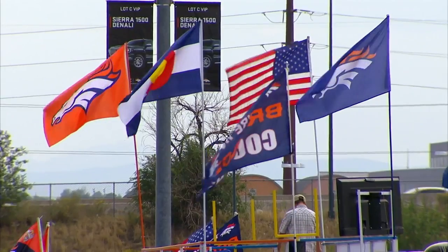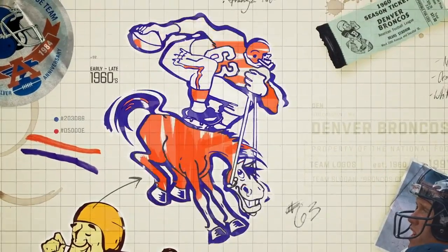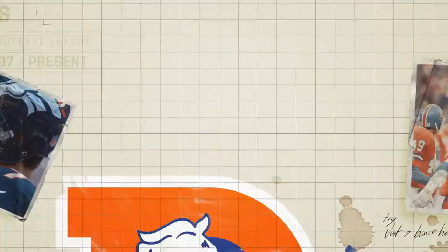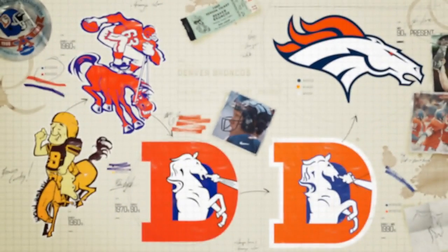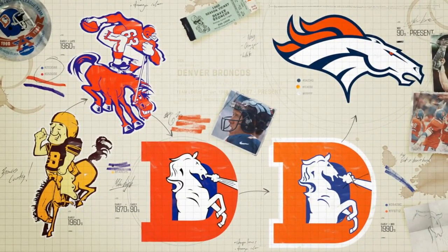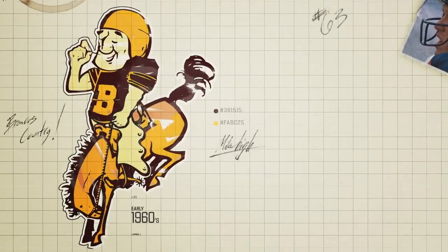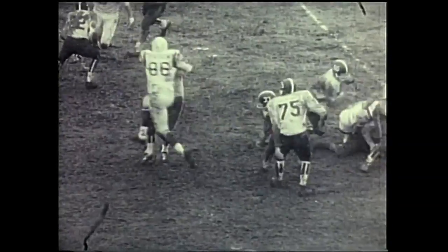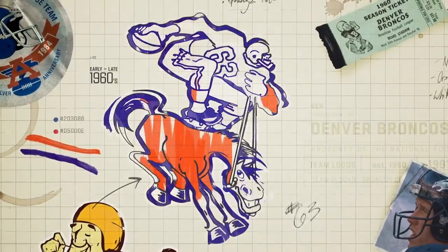Denver's logo has undergone a full transformation since joining the AFL in 1960. It started out with a cartoonish style that was common in the 50s and 60s. Initially, the Broncos wore brown helmets with numbers on them. But give them props because they did eventually use their cartoon Bronco on their helmets.